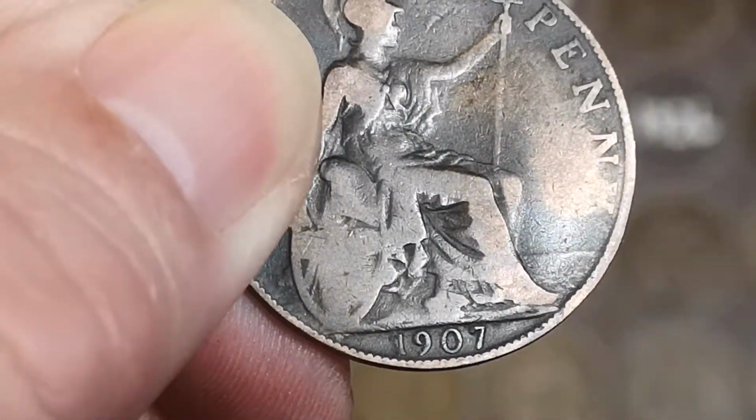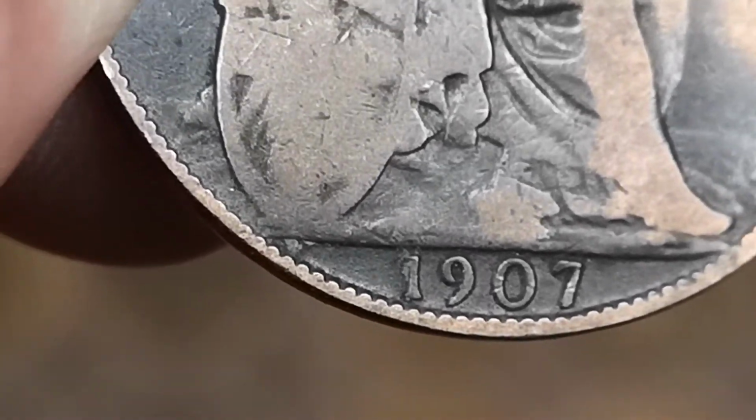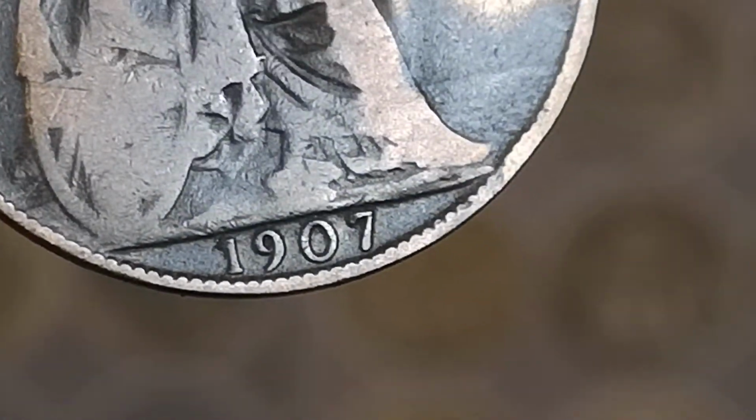Sat right in the corner there. No, I think it's just a bit of dirt in the corner. There's no mint marks on 1907s, and if it was a mint mark, it wouldn't be right in the corner like that. Let me give it a rub. Yeah, it's gone.